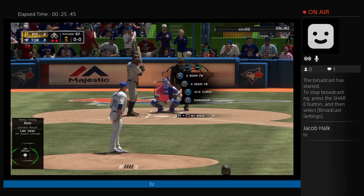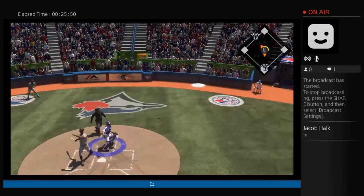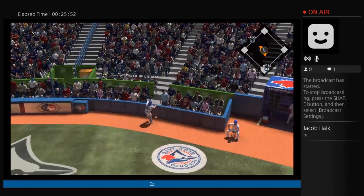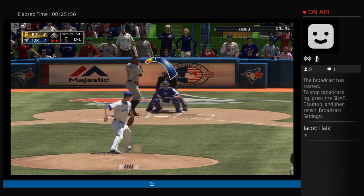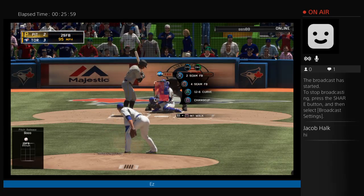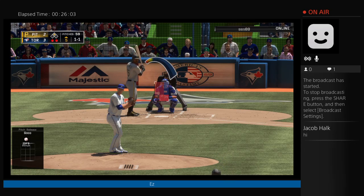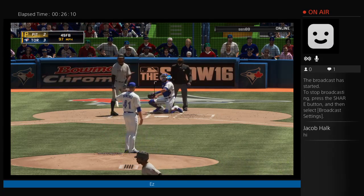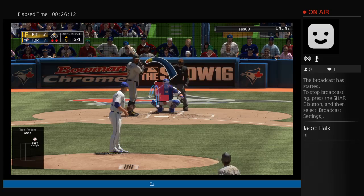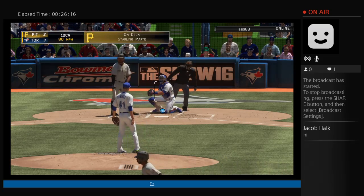Gregory Polanco will get an opportunity here in a run-scoring spot now following the 2-out double. Just gets a piece of it, strike one. Hits are even at 7 apiece. Here's one that misses high. It's 1-1. And a fastball that misses up in the zone here. It's 2-1. He's fallen behind now, 3-1.